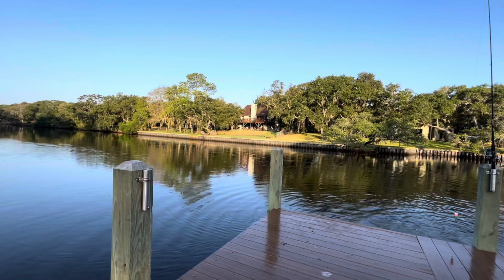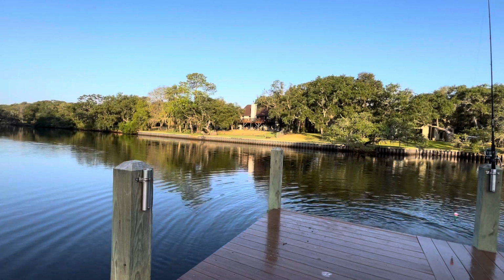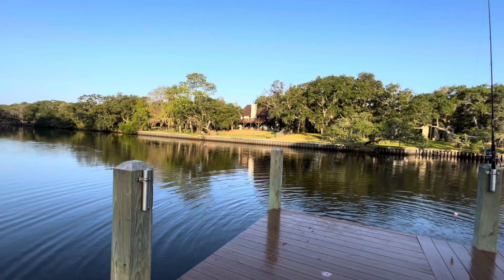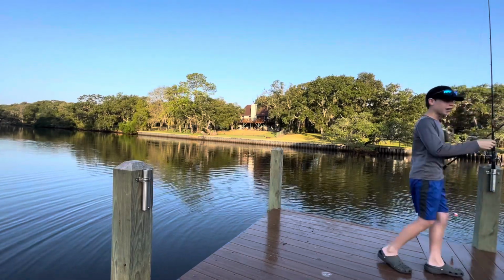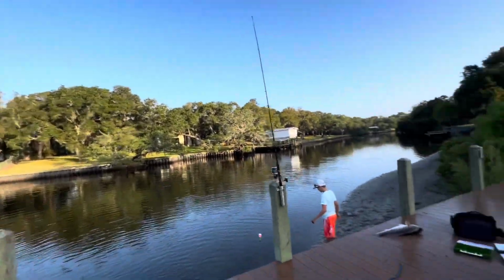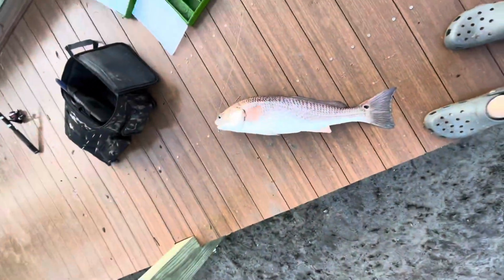Oh, he swallowed it. You're gonna have to reel him into the bank. Alright. Pick him up. Grab his tail. Oh my god, dude. That's a slot. Alright, bring him up here. Oh my god. Dude, it's a stinking stud of a redfish, baby. That might be my PB slot.